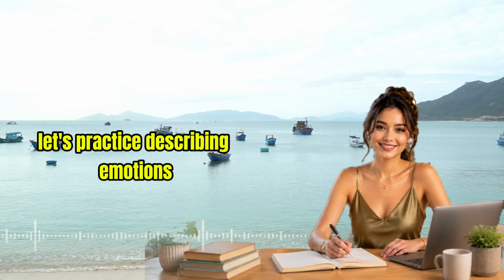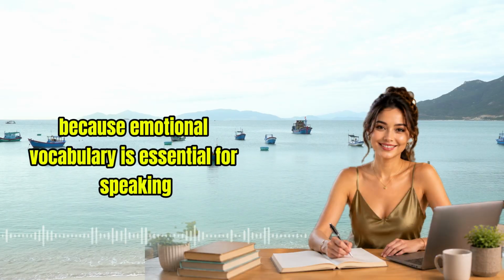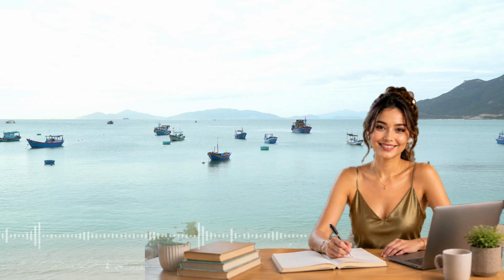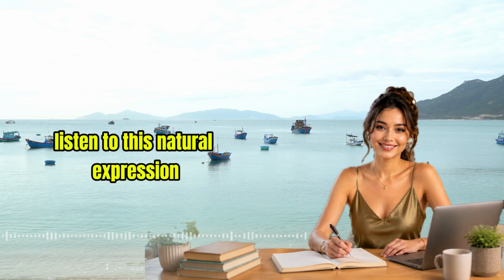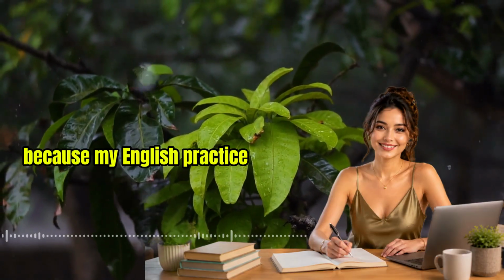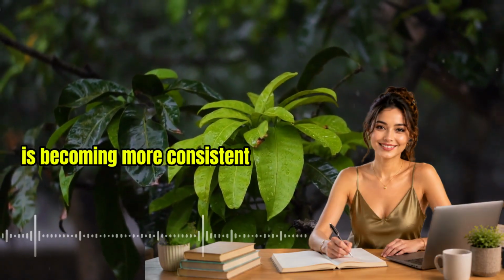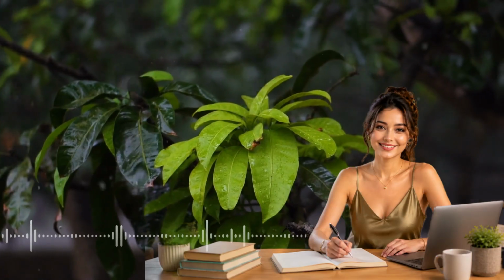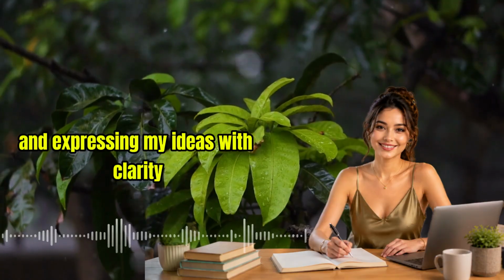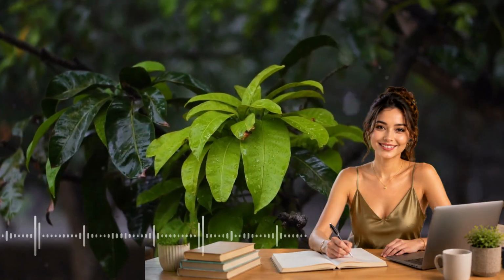Let's practice describing emotions, because emotional vocabulary is essential for speaking naturally. Listen to this natural expression. I've been feeling more confident lately because my English practice is becoming more consistent. I feel more comfortable using new vocabulary and expressing my ideas with clarity.